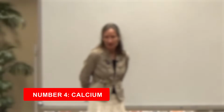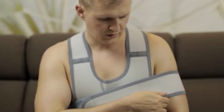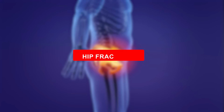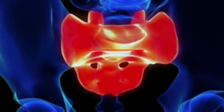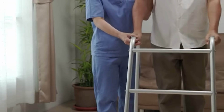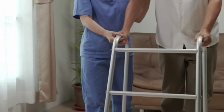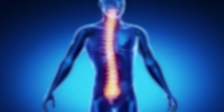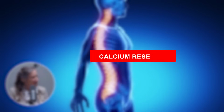fractures. Number 4, calcium. Unlike younger individuals whose bones continuously remodel, seniors gradually lose bone mass, increasing their risk of fractures. This is especially concerning for the legs. Hip fractures, femur breaks, and stress fractures in the lower limbs rank among the most serious injuries older adults face. A minor fall that would have been harmless in youth can lead to months of recovery or even permanent mobility loss when bones lack sufficient calcium reserves.